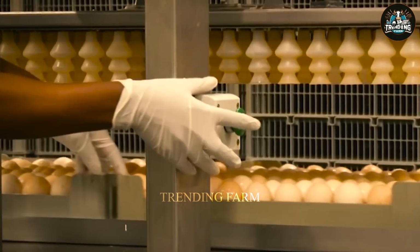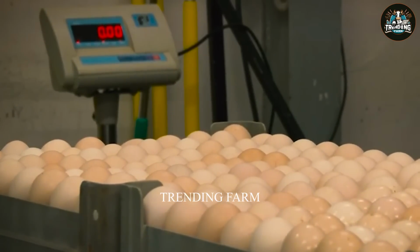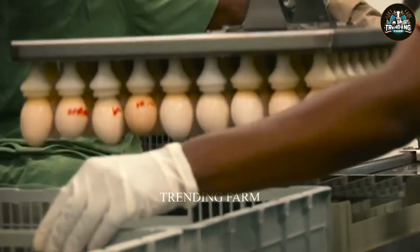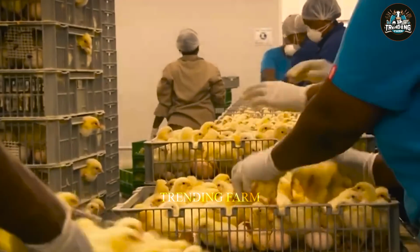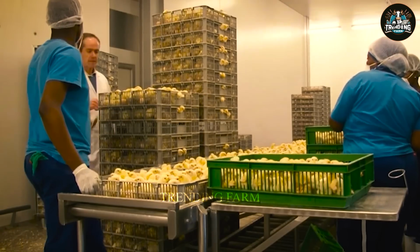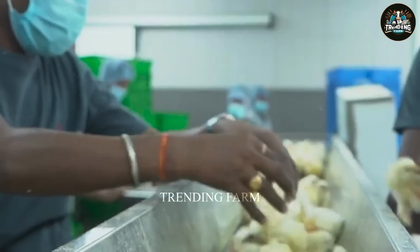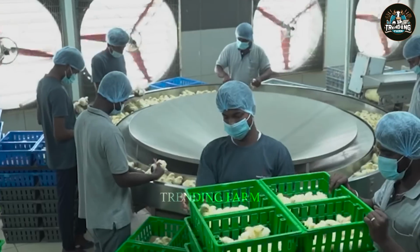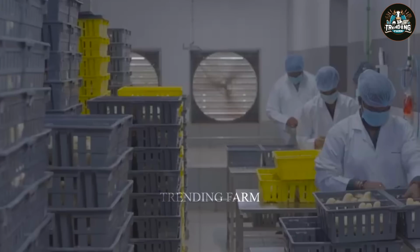Large hatcheries processing over 1 million eggs monthly integrate these systems with processing factories, ensuring seamless production. In regions like Georgia and Arkansas, leading poultry states, investments in automated incubation exceed $500 million annually, boosting both efficiency and profitability.